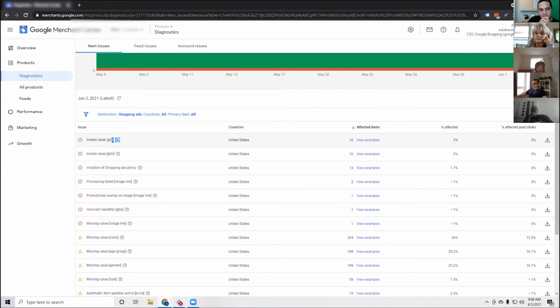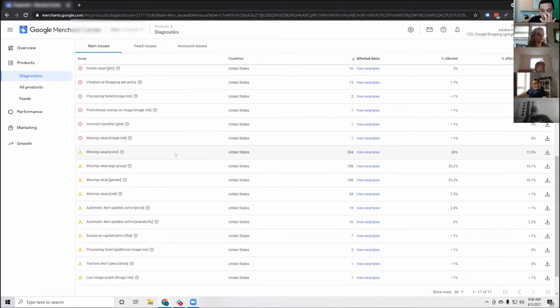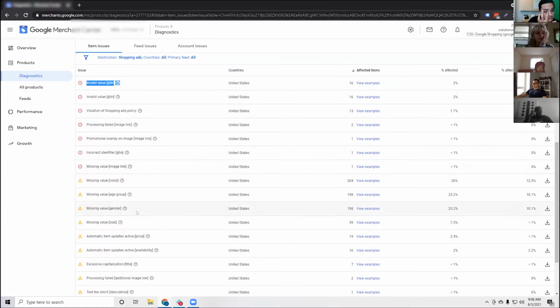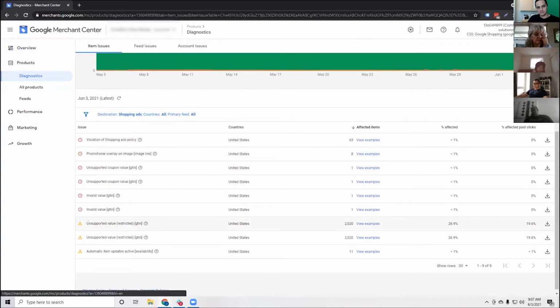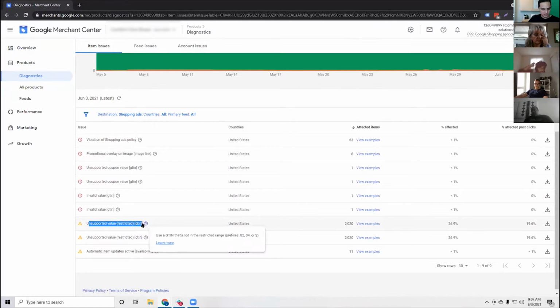Now, this isn't the only GTIN issue that you might run into in Google Merchant Center. I don't have it pulled up here because we don't have another one, but you'll see something like this where it's a triangle, like a warning. And this warning will say missing GTIN. That is when it's okay to run. Unsupported value or restricted GTIN.